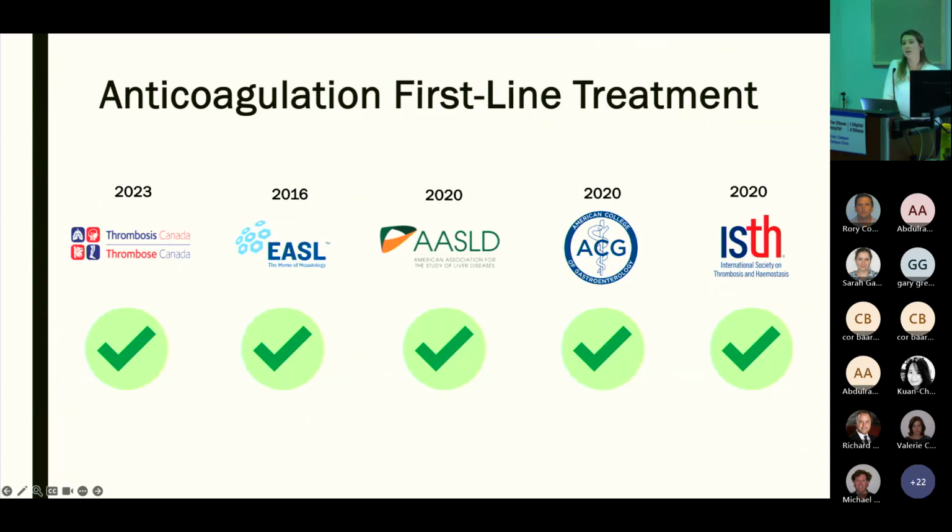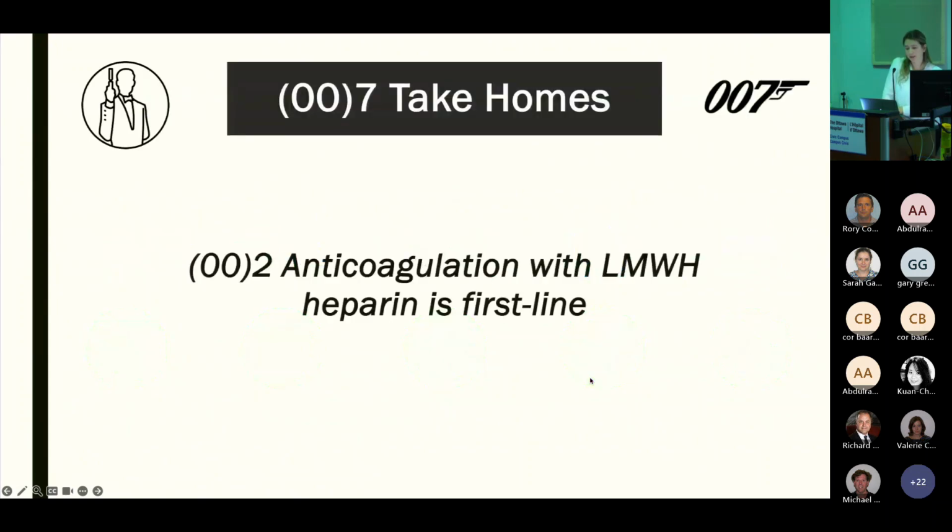But we need to know what kinds of information thrombosis wants to hear about so that they can provide their anticoagulation plan. So your take-home is that anticoagulation with low molecular weight heparin is first-line treatment in any splanchnic vein thrombosis. Again, when it's not an emergency situation, there is totally time for us to be talking with thrombosis about these patients before starting them on heparin.